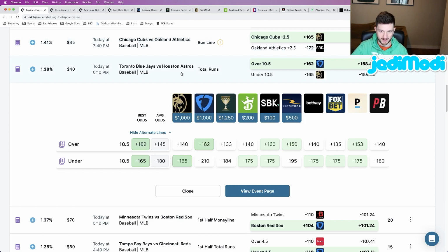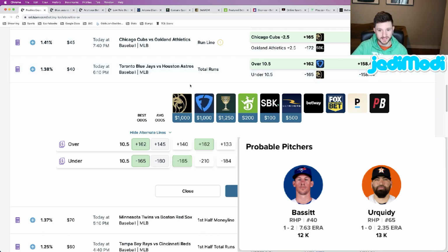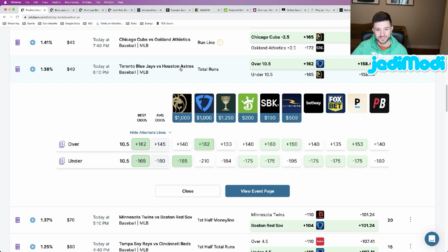In this matchup, on the Astros side, they have Jose Urquidy pitching. Pretty good pitcher, but we know we can trust the Blue Jays hitting. They have some big bats. On the Blue Jays side, Chris Bassett, who's had a rough start to the season, and obviously the Astros can mash as well. This is also being played in Houston, where the weather is pretty neutral in terms of runs scoring or not. It's not a super hitter-friendly day.